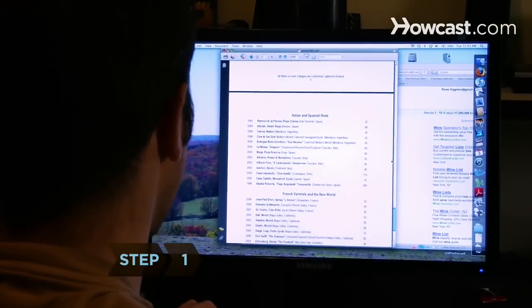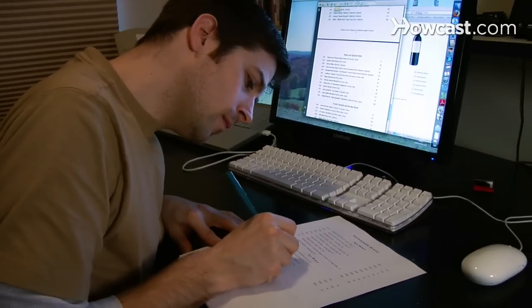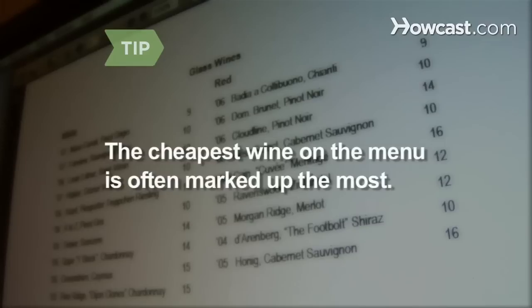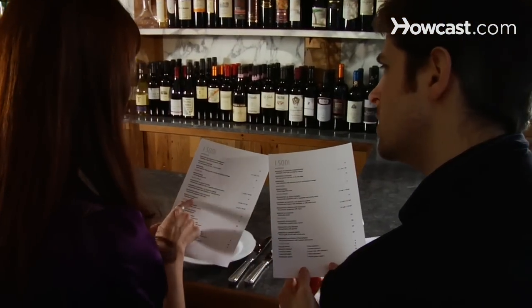Step 1. Many restaurants feature their wine lists online. See what's on offer in advance of your dinner and research any bottles that pique your interest. The cheapest wine on the menu isn't necessarily a good value because it's often the one that's marked up the most.